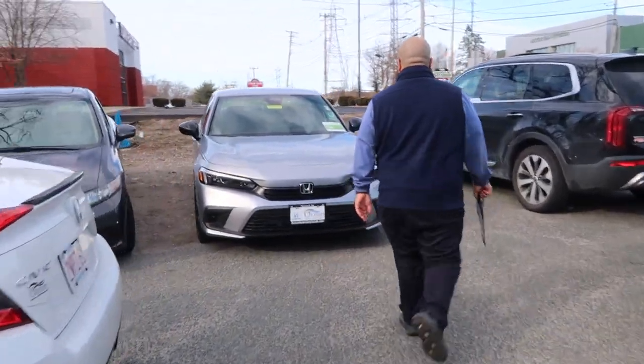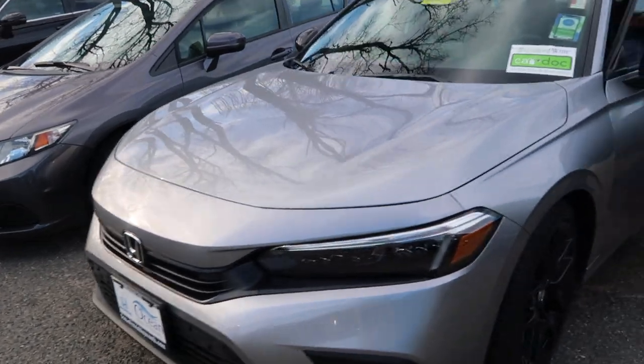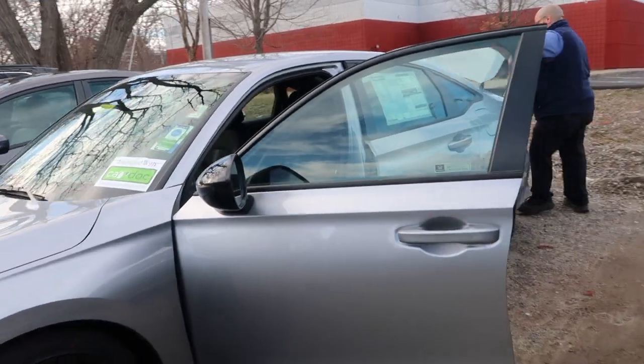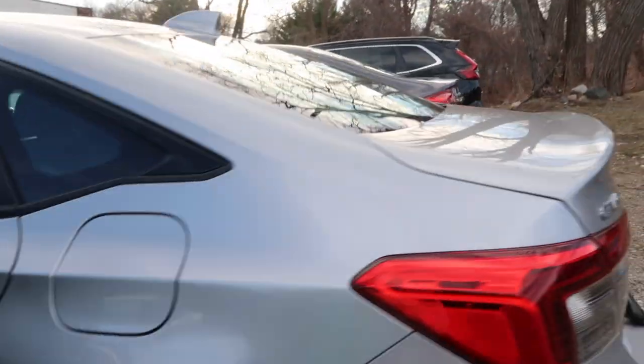I don't know what she was doing in there. They grown. But that is grown.